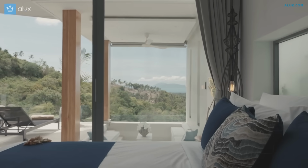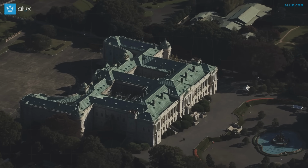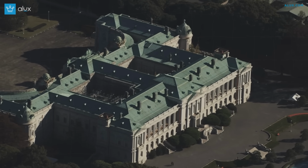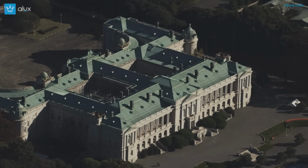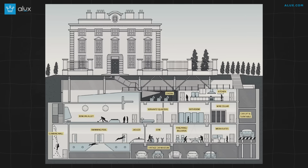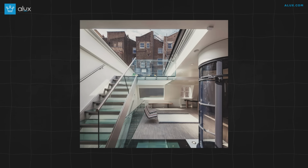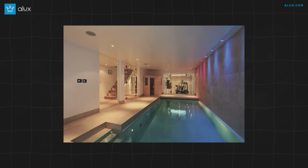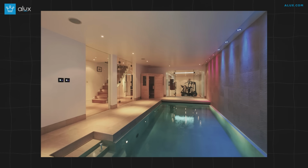Rich people usually buy adjacent properties in order to remove the neighbors around them, to either make more space for themselves or to isolate themselves from prying eyes. In the case of London, for example, where you can't expand up or horizontally, people are digging below their homes and building multiple levels underground. These are called iceberg houses, where what you see on the surface is just a small portion of the entire thing.